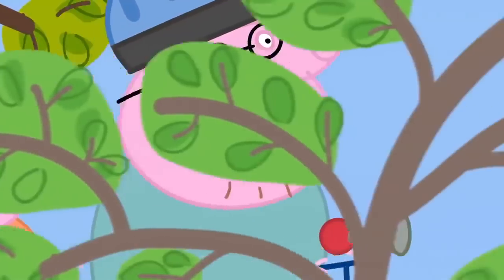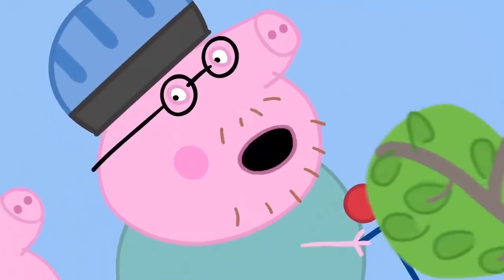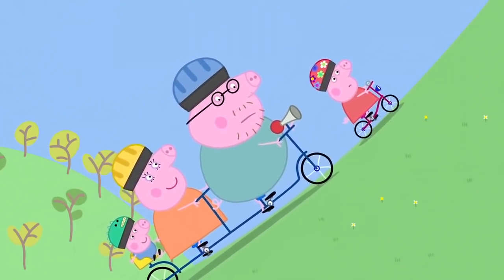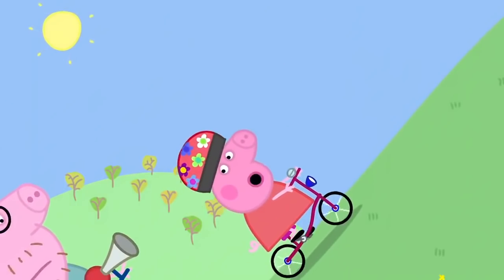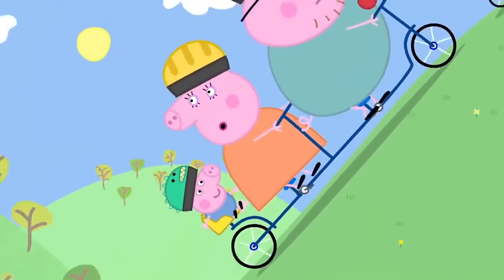I'd forgotten how much I love cycling. Oh, I'd forgotten how much I hate cycling uphill. The ground is getting quite steep. I don't like cycling uphill. But look at the beautiful view.